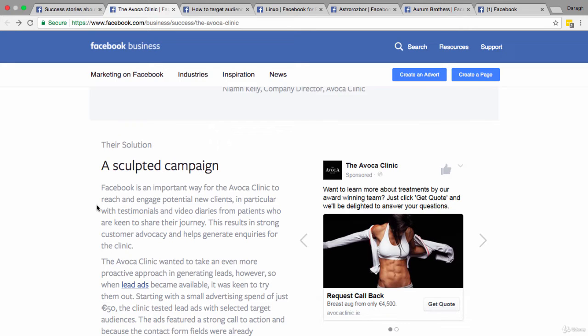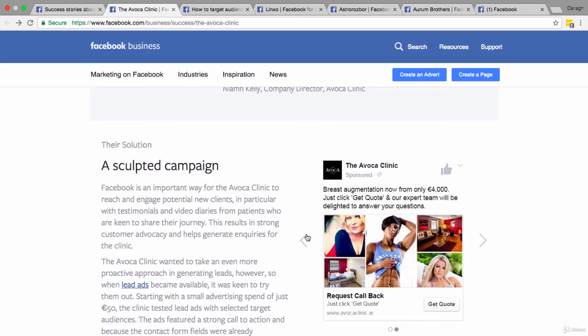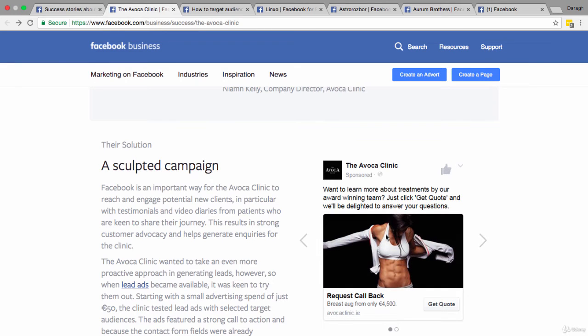And the next key to success is really the ad creative. And we can actually see the ads that they used here, which is pretty cool. We can see that there are 2 ads that they used here, 2 types of different copy.